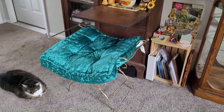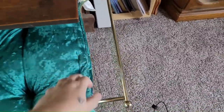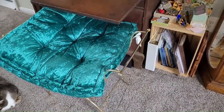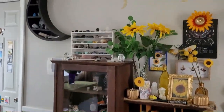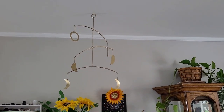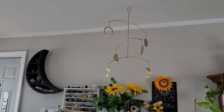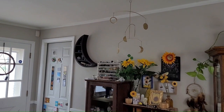And then this is what I sit on. So it's kind of like a vanity seat, and I just put one of those floor cushions on it, and it works out pretty nice. And of course I had to get green, so beautiful, love that. And then up above my altar is where I put my moon phase chandelier. Thought that was really pretty. I'll back up here so you can see.